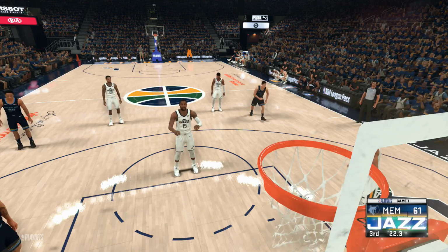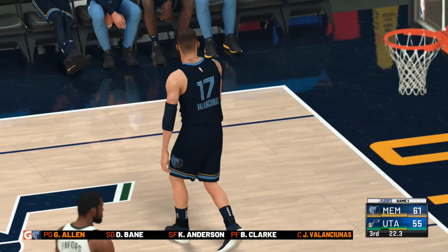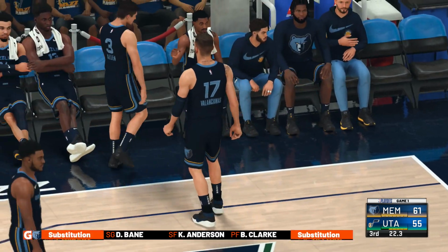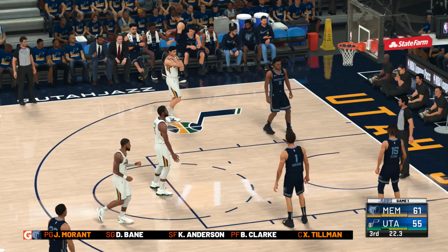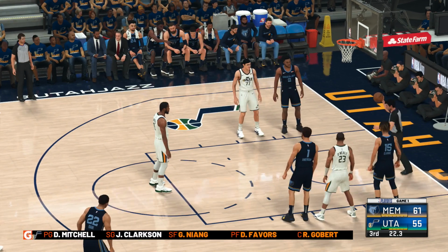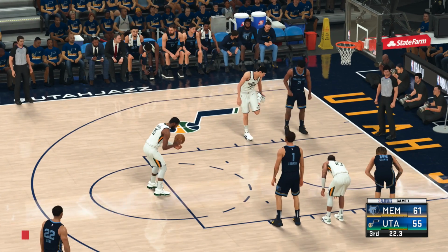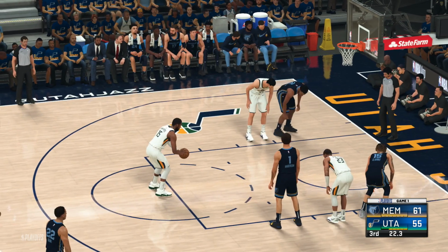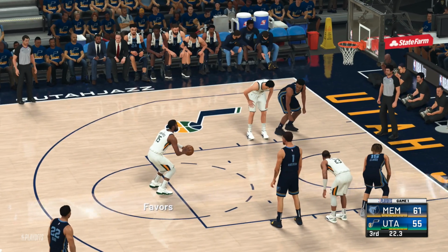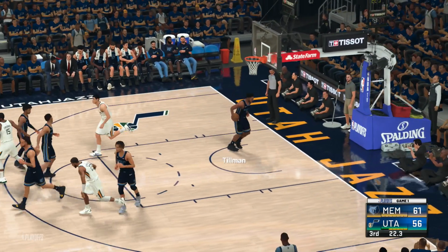First one drops. Well, you know, he's the former third overall pick out of Georgia. Favors has made steady improvement, productive at the four and the five spot. Looking at who's out there now for the Jazz. Ilyasova, he's checked in for Rudy Gobert, and O'Neal subbed in for George Niang. He's perfect from the line this time.